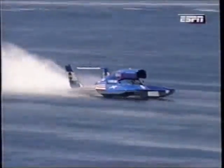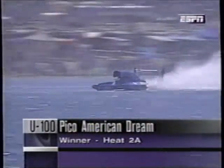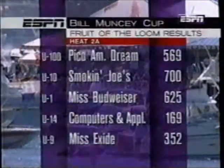The checkered flag is out. There it is for Pico American Dream. Dave Vilwalk gets back on track after a rough start in the first heat when he was penalized a lap. Second place, Smokin' Joe's. Third place will go out to Mark Evans in the Miss Budweiser. A good run for Pico American Dream. Fred Leland, the owner of the boat, happy on the sidelines.